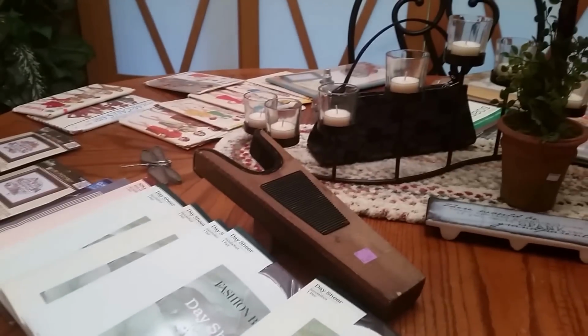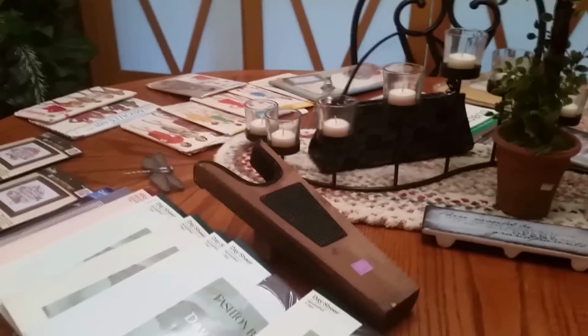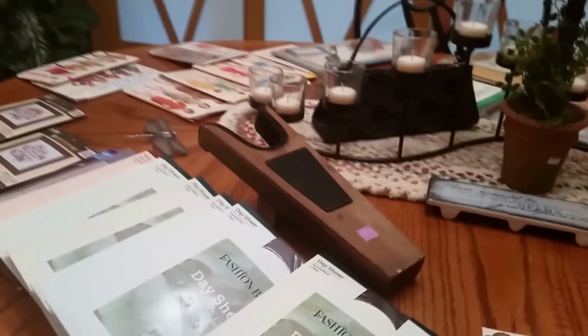And that is all I have. I didn't really calculate how much I spent, but it wasn't much. I would be surprised if all this added up to 20 bucks.